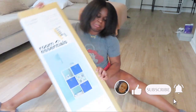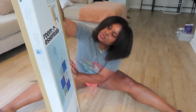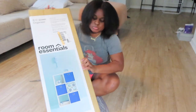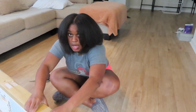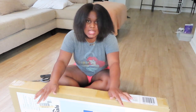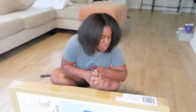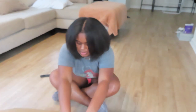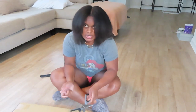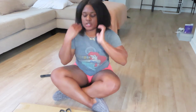But so this is, what is this called? Organizer, cube organizer. I want to do it in here. I really hope I did not just mess something up. I want to do it in here because I have more space, but hopefully it's not so heavy that I can't take it to my bedroom. But yeah, so I'm about to watch TV and do this, and hopefully it's pretty easy. This will be the second thing that I got from Target to put together. I'm usually decent as long as the instructions are pretty okay.